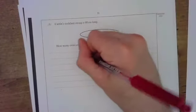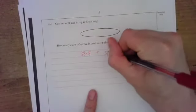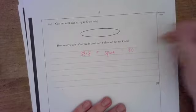Right then, the next one, I think this is actually going to be important, I still have those answers. It says, Katrin's necklace is 80 centimetres long. Calculate how many extra beads she can place on her necklace. Well, we know that her necklace already takes up 38.8 centimetres, plus her spare bit of necklace, but it must come to no more than 80. It can't be more than 80.